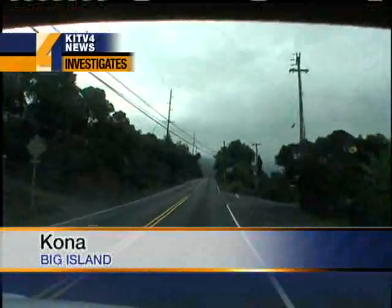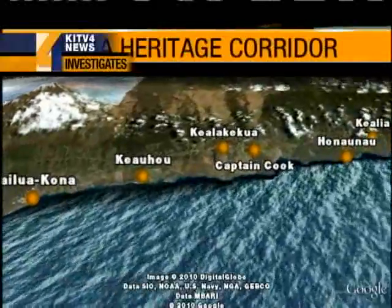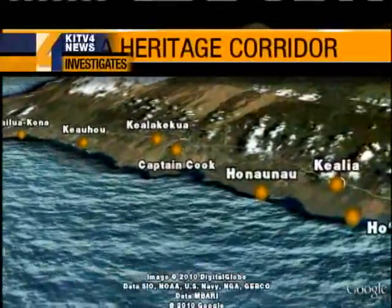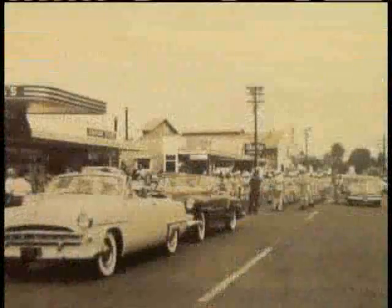We start on the Big Island for a glaring example. The old Mamalahoa Highway, a 60-mile jump through Kona. Now called the Kona Heritage Corridor, in 2009 it became the state's first national scenic byway. 60 years ago, mom and pop shops and gas stations dotted the area. People are just hungry for this kind of experience.